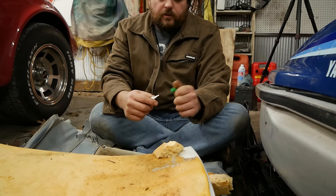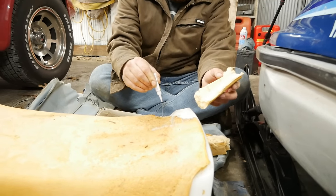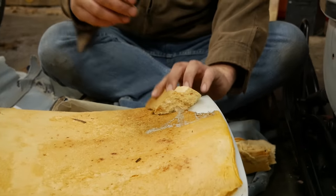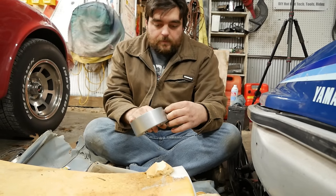Because I don't have any spray glue, super glue it into place. Now, something like 3M Super 77 would work way better than this. But this will work. I actually have no idea if it will or not. I'm just cheap. Put the super glue on, then we'll hit her with the handyman secret weapon here.